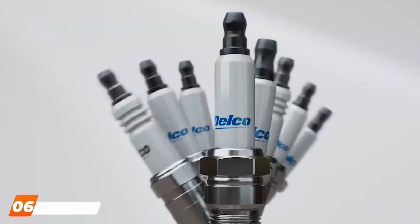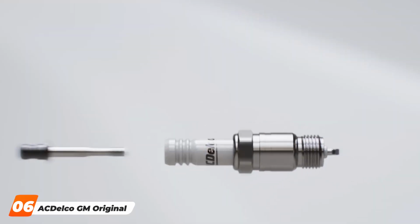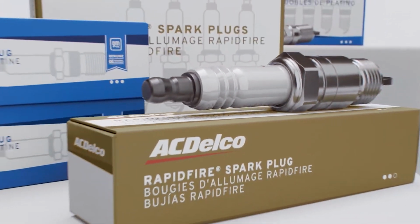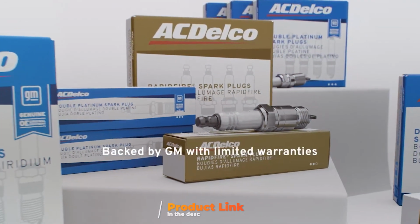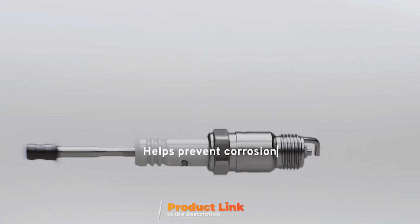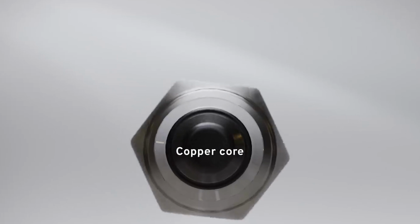Next up, at number 6, we have AC Delco GM Original Equipment 41-114 Iridium spark plug, engineered to ignite your engine's performance to new heights. With its cutting-edge design and advanced Iridium technology, these spark plugs deliver superior ignition capability, ensuring smooth starts, optimal fuel efficiency, and enhanced engine power.